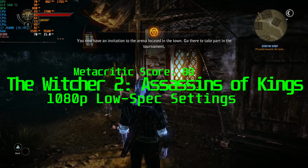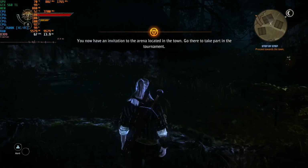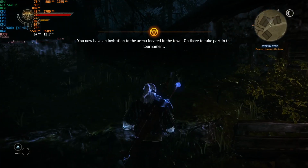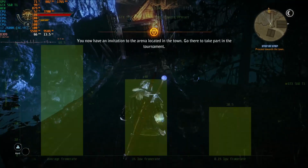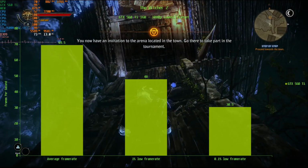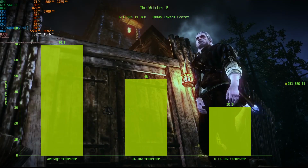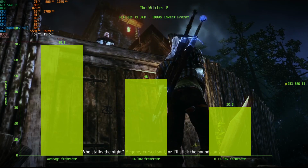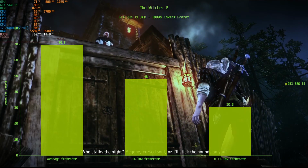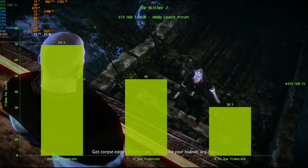Released in May 2011, The Witcher 2 scores 88 on Metacritic. Running the auto detect for best settings, I was disappointed that it recommended low spec. Settings are on screen. On this system, we scored the best average frame rate of 69. Nice. The 1% and 0.1% lows are both above 30 frames per second, so we should have a smooth experience playing The Witcher 2 on this system.